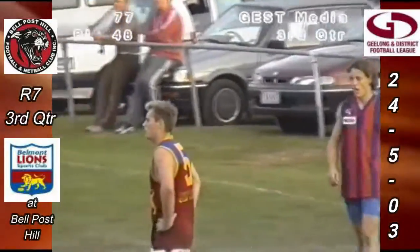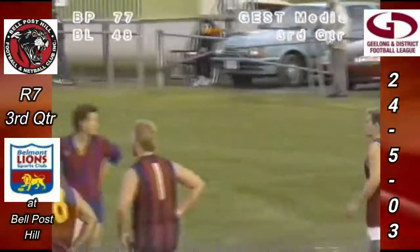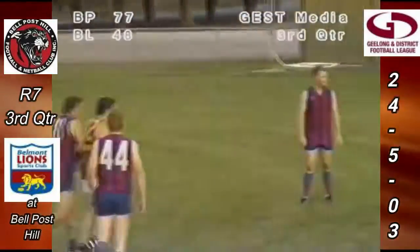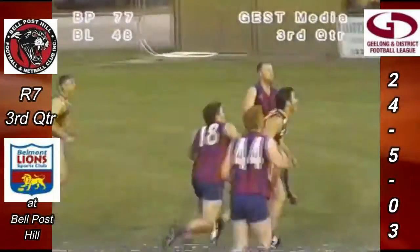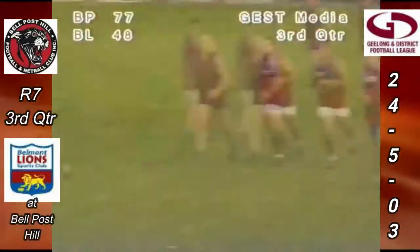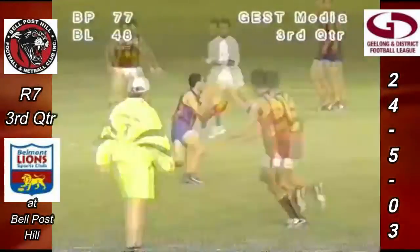for the Belmont Lions side. They trail at the moment by 29 points. Late goal would be good for them. Ruck contest. Hammond up against Bell. Ball throws the ball in the air. Short. Flynn gets it down through the middle. Galpin at half back. Left foot kick back towards Bartolo at half back. Needs to sit for him. It does. Needs some support.